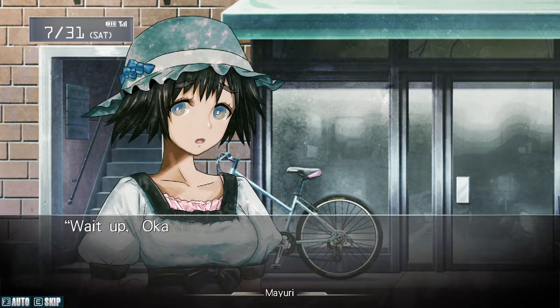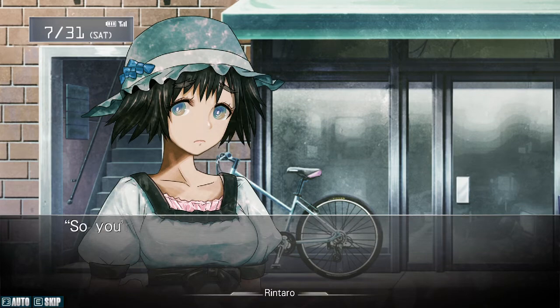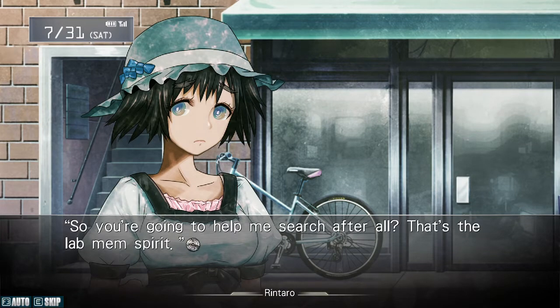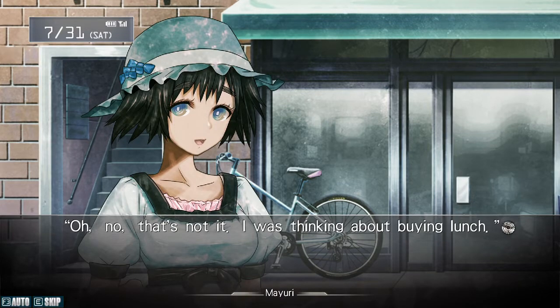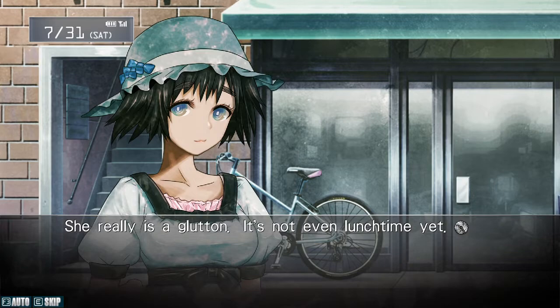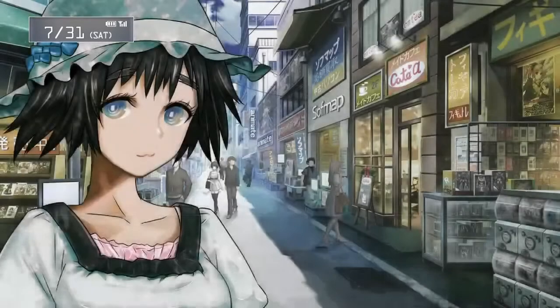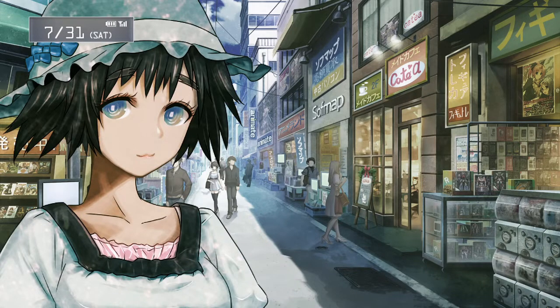Okarin! Mate, mate! Wait up, Okarin! Then Mayuri comes down the stairs, passing Suzuha. So you're going to help me search after all? That's the lab mem spirit. She really is a glutton. It's not even lunchtime yet. So where do you plan to go? We've got soft map, I need to brush up my Japanese to read some of these anime. There's a ramen store down the block.